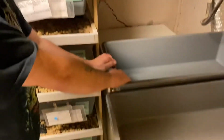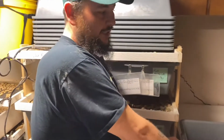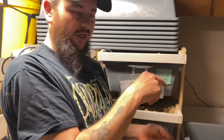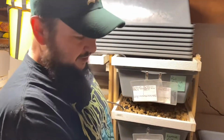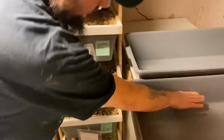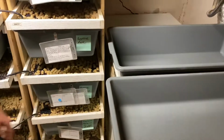And the other reason I use this big container is if the babies get up to wean size and I'm growing them up to medium, the bigger container's better so you can fit more bedding in there, and it also is a little higher so it's harder for them to jump out. Because I used to have them in these things, and with the bedding up to here or whatever, it's so easy for them to just jump right out.